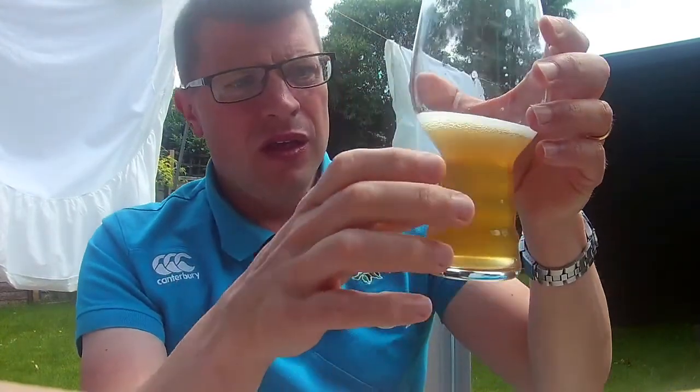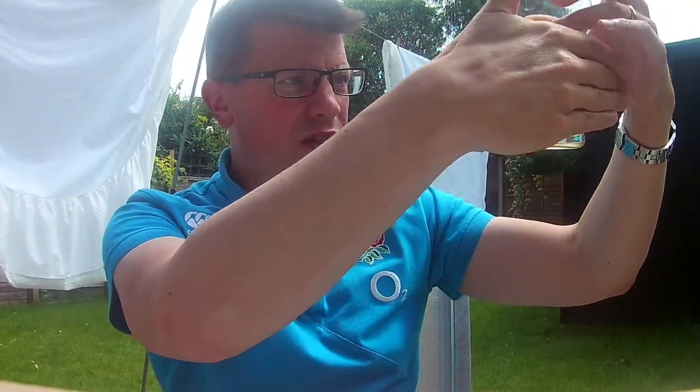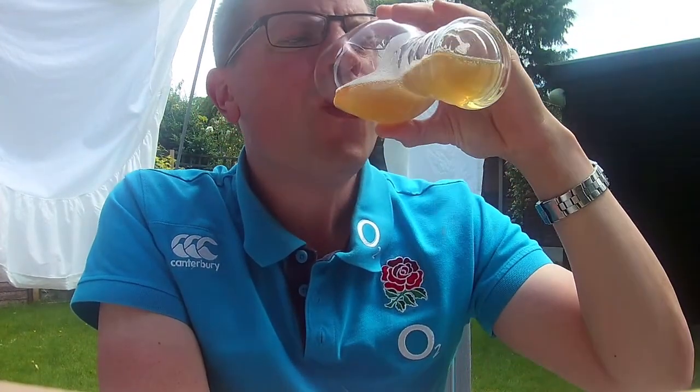So, summing this one up, it's not necessarily my cup of tea, but very well made. Gorgeous colour. Now that it's calmed down, you can sort of see through it. It's not completely clear, a slight haze to it, but well made. Not my cup of tea, that Challenger hop personally, but tasty all the same. And that's good, not bad at all. I like that. Cheers.